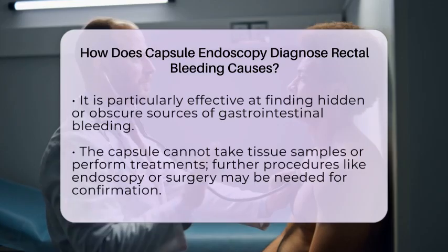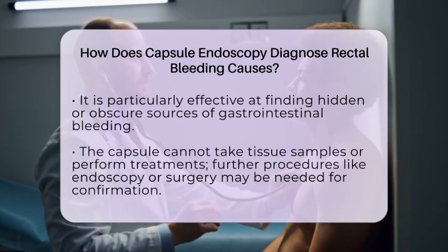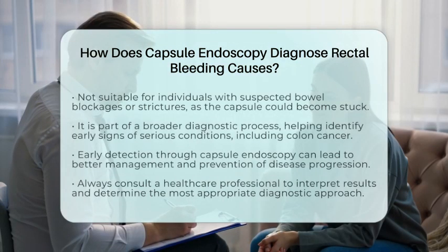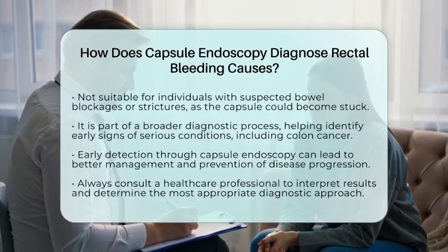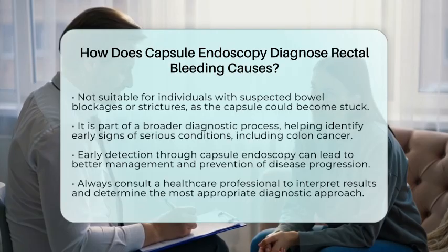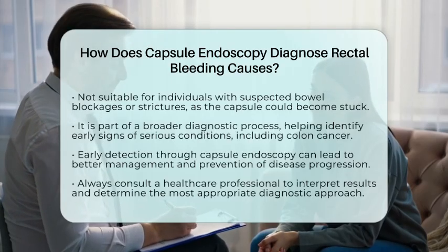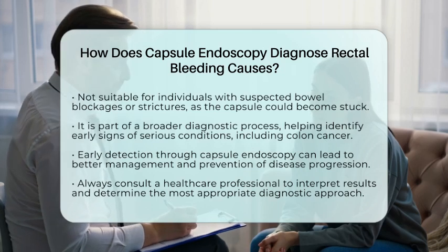It's not recommended if you have a suspected bowel blockage or strictures, because the capsule could get stuck. It's also important to note that this test is just one part of a comprehensive evaluation. It provides valuable visual information that can help identify early signs of serious conditions, including those related to colon cancer. Early detection is key to effective management and prevention of disease progression.